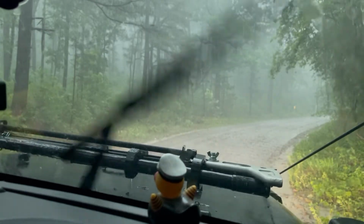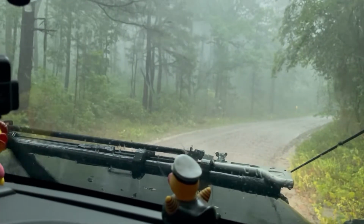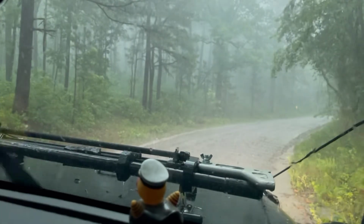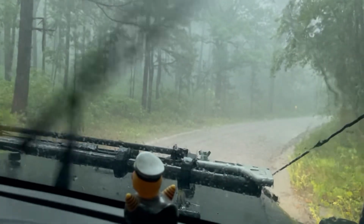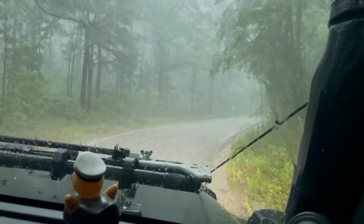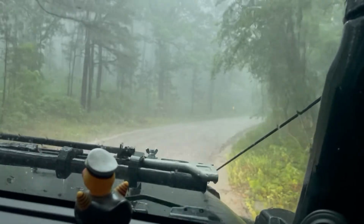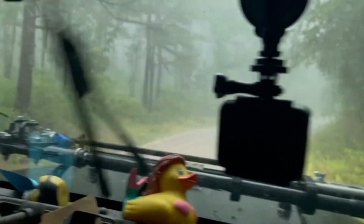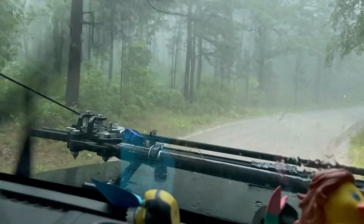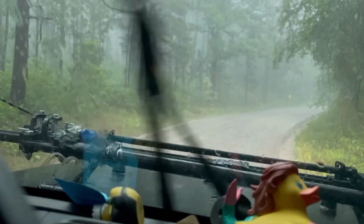It's been threatening to storm on us all day, and now we're having heavy rain, strong winds, and hail. You may see some hail bounce off the hood. Yes, it's on the hood there. Let's see. Yeah, there it goes. You see it.